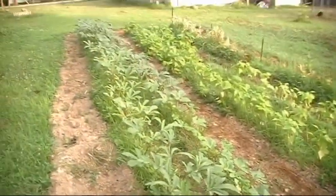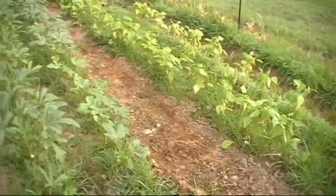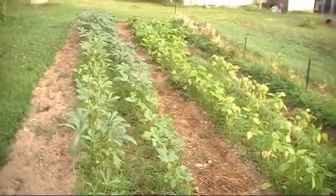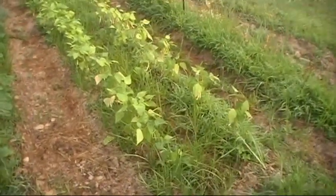Got a couple rows of okra. They was kind of spaced out. I planted one and waited a week or 2 and planted some more. That way it don't all come in at one time, because it'll get producing pretty good. Not a real big garden, but we're building something here.